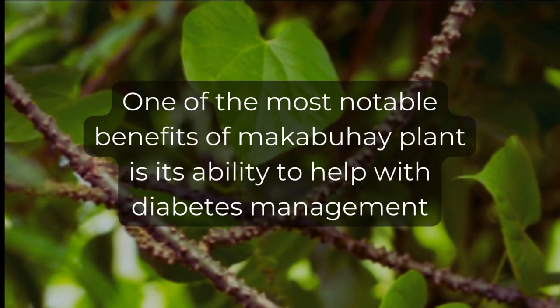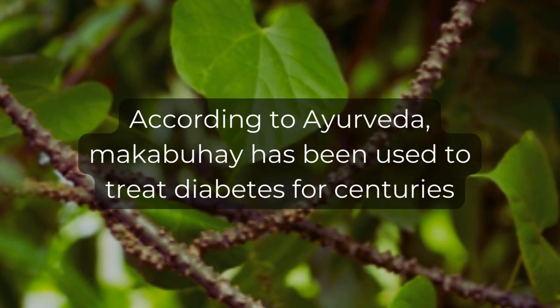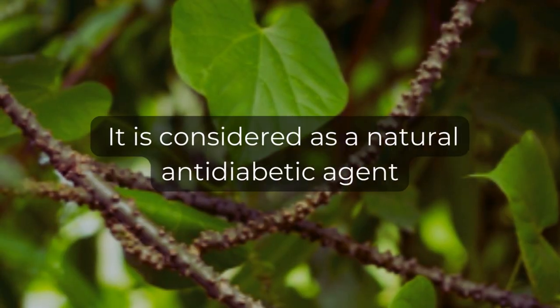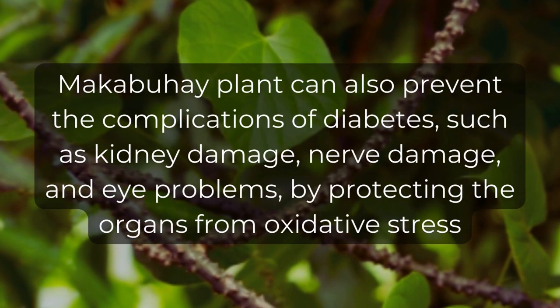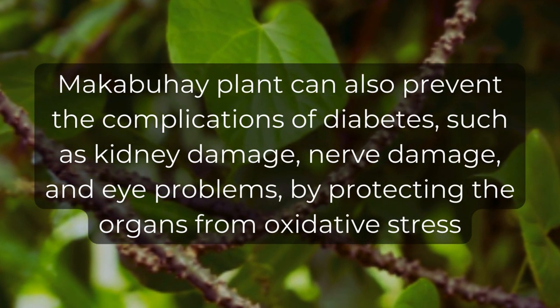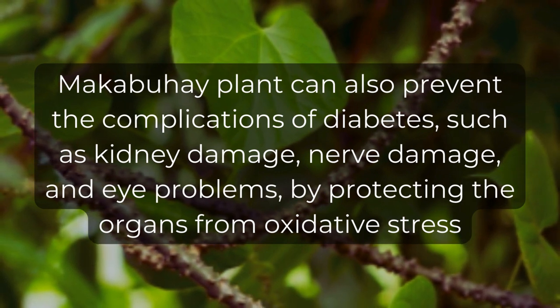One of the most notable benefits of Makabuhay plant is its ability to help with diabetes management. According to Ayurveda, Makabuhay has been used to treat diabetes for centuries. It is considered a natural anti-diabetic agent. There are studies conducted on animals that showed this plant to help in lowering blood glucose levels and improving glucose tolerance. Makabuhay plant can also prevent the complications of diabetes, such as kidney damage, nerve damage, and eye problems, by protecting the organs from oxidative stress.